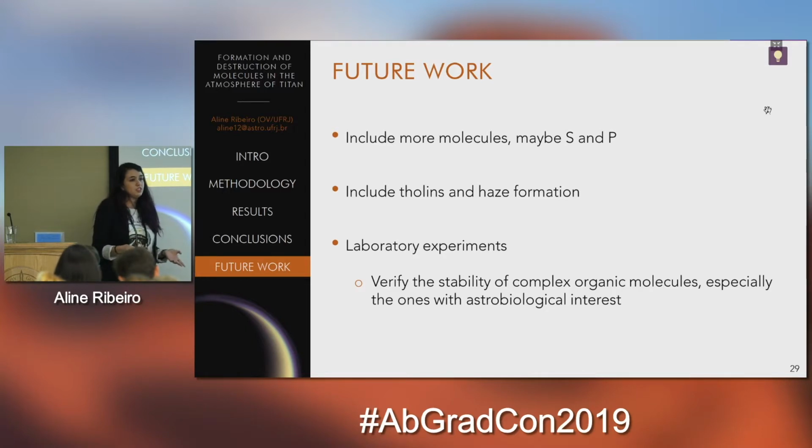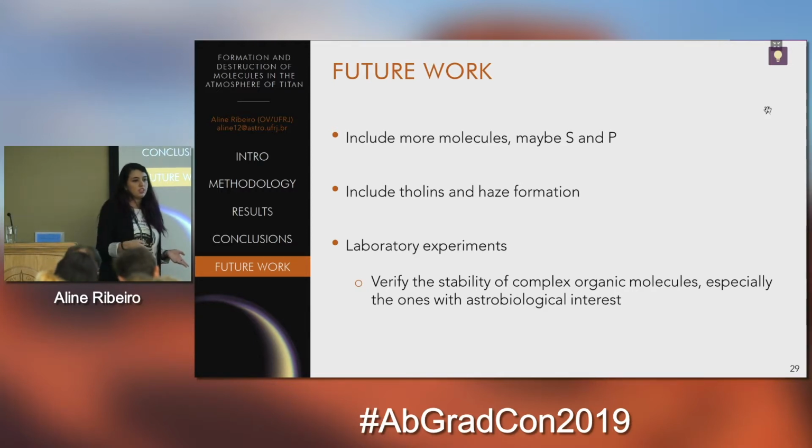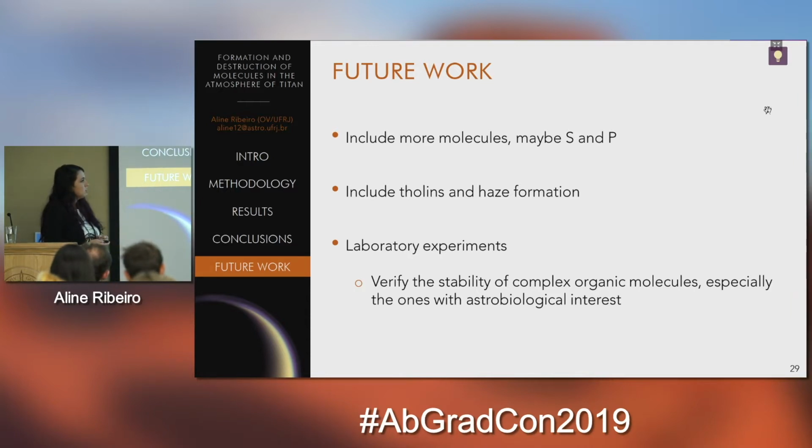So for the future, what I want to do with this work, maybe not me, but some other student, is include more molecules in this model, especially maybe sulfur and phosphorus molecules, which are also really important if we want to find life somewhere. We want to include the tholins and haze formations, so we can run the model for all the atmosphere, not just the upper atmosphere. And we want to do some lab experiments, trying to simulate that in a chamber with all the molecules we found and see if that could develop anything different from what we found in the computer model. This is basically my work.